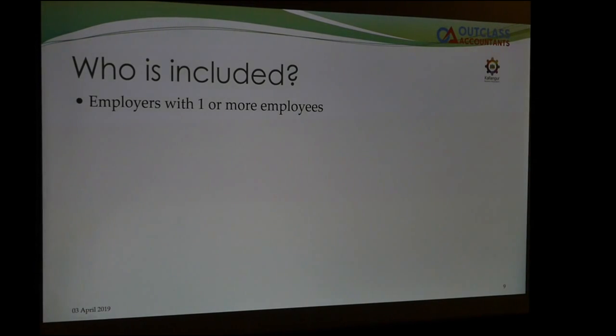Who's included in STP? Basically everyone with one employee or more. It's a catch-all system. There are going to be very few businesses over the next 12 to 18 months that won't get caught up in STP. Because even those micro businesses that don't have payroll in electronic version and interface with the tax office, they will get picked up through software houses, or perhaps the ATO will even come up with their own software so that they can get that information.